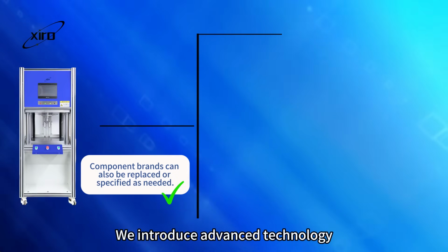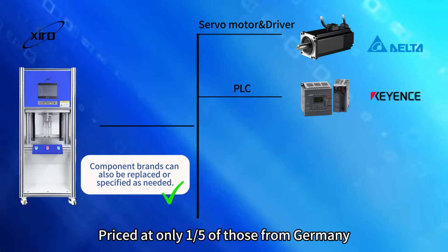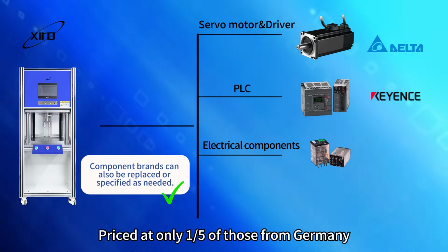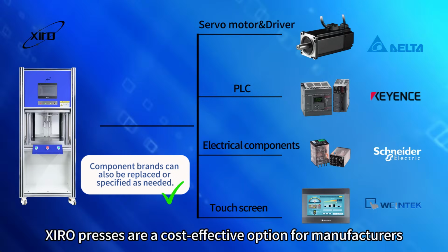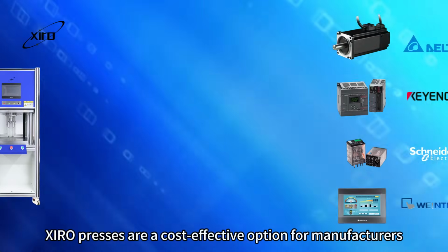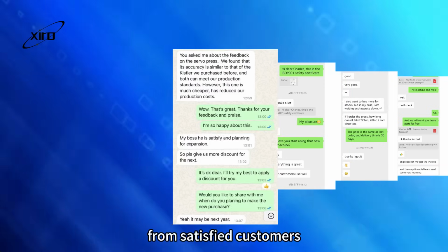We introduce advanced technology and use globally renowned brand components. Priced at only 1/5 of those from Germany, Japan, the US, and Switzerland, Xiro presses are a cost-effective option for manufacturers. We've won many awards and recognition from satisfied customers.